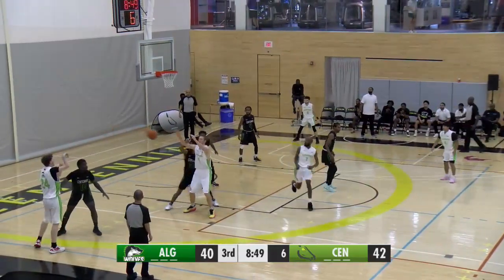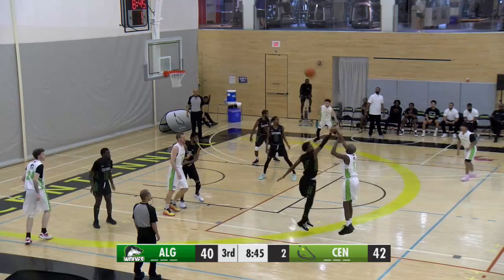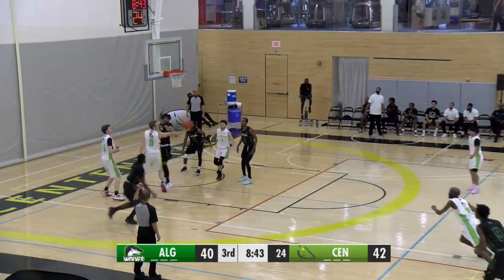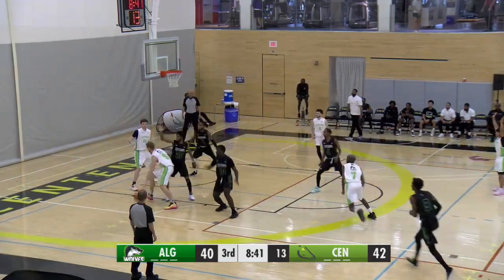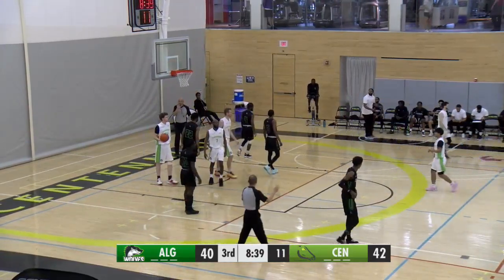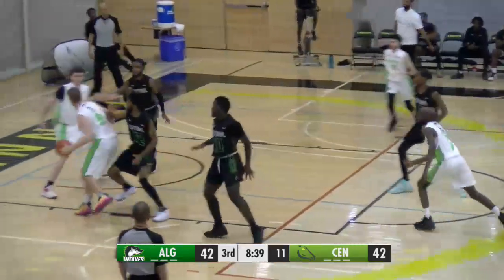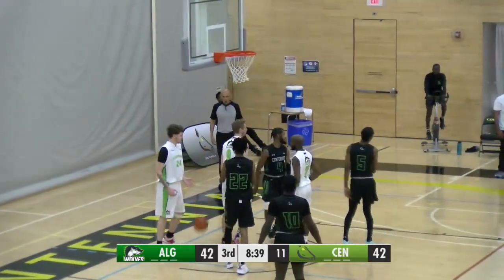And also in the paint, try to mix it up with Braden, front him at times, and then sometimes when he gets the ball in the post, just add a couple more numbers. And their single coverage, he's going to take advantage of that all day. He gets the offensive board and the easy turn into the layup there.